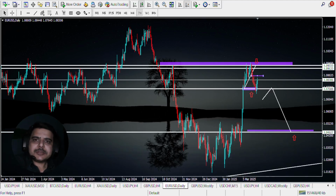This is a weekly forex forecast for the upcoming week starting from Monday 31st of March 2025, and the week will end on Friday 4th of April 2025. So let's have a look at different currency pairs for the upcoming week and find out what we get in the week ahead. As usual, before starting the analysis, I usually give you a little bit of recap of the previous analysis that I gave you last week.